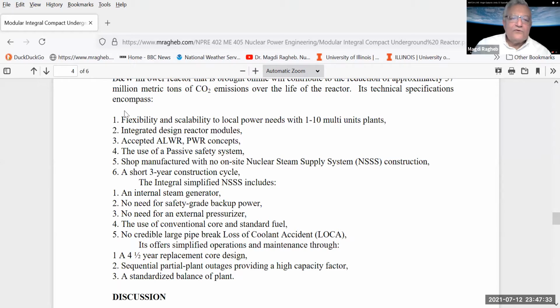They list quite a few advantages. They use, of course, a PWR concept, so that's established technology already. They can manufacture that reactor in a shop and then ship it to the location where it's used, and then after it is used, it's sent back for recycling. It offers, in that case, because it will use low enrichment, about a 4.5 years replacement core design.